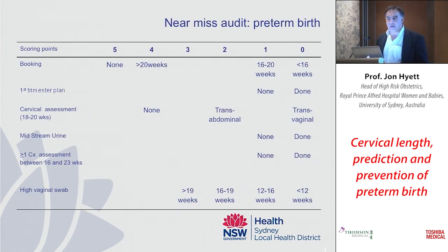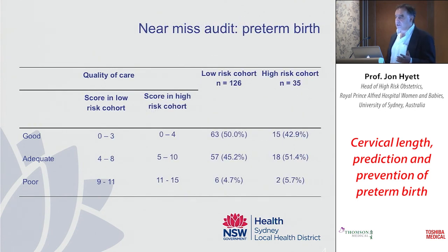We no longer believe that preterm birth is an act of God, so that means we audit our practice. And we've developed a scoring system for defining whether we actually went through an antenatal process of assessment appropriately. We have one for low risk and one for high risk women. And this just shows in low risk and high risk cohorts, we've scored women and our performance, and you can see about 5% of the time we felt we really performed quite poorly.